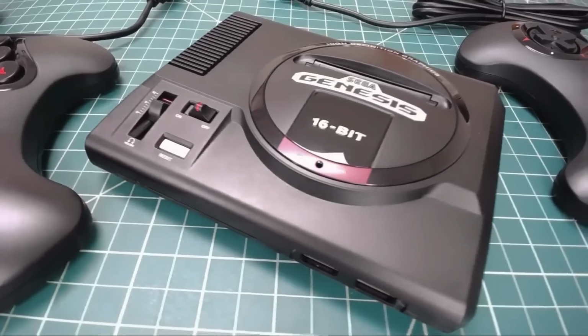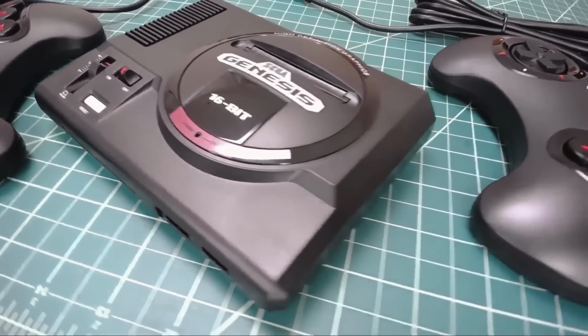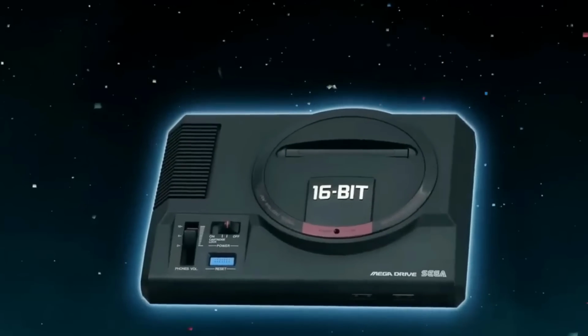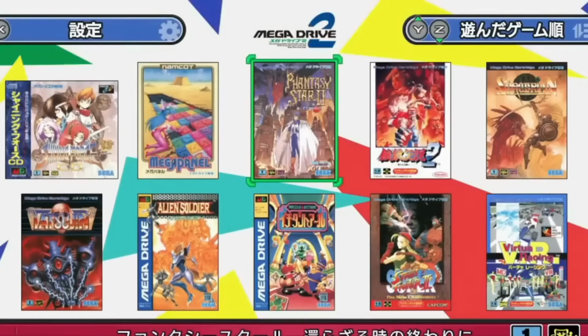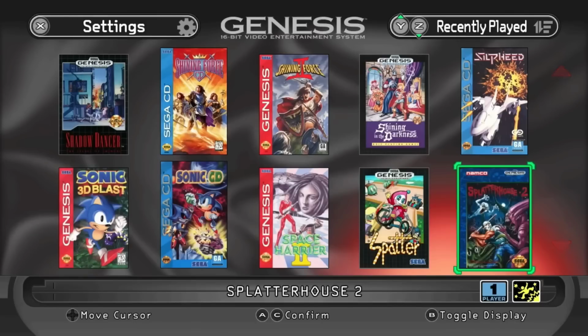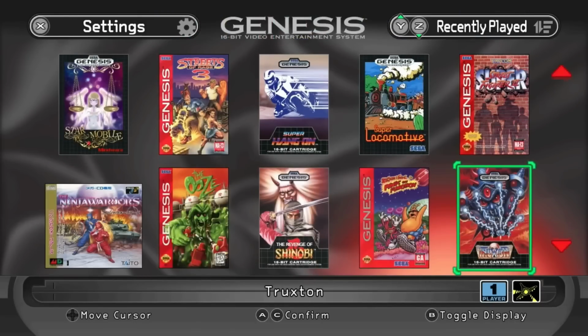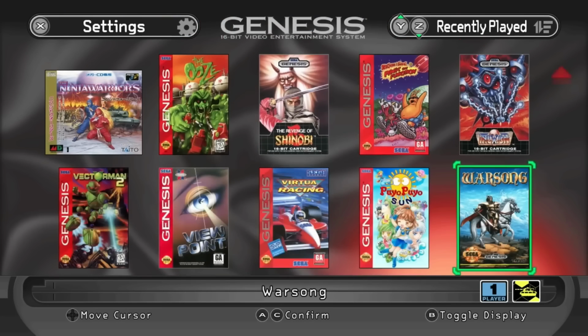However, the buttons feel mushy and the D-pad isn't much better. It's not terrible, but it doesn't quite capture the quality of the original Genesis controllers. The user interface on the Genesis Mini 2 is pretty much unchanged from the original. It's straightforward and easy to navigate, but the menu music isn't as catchy as before.